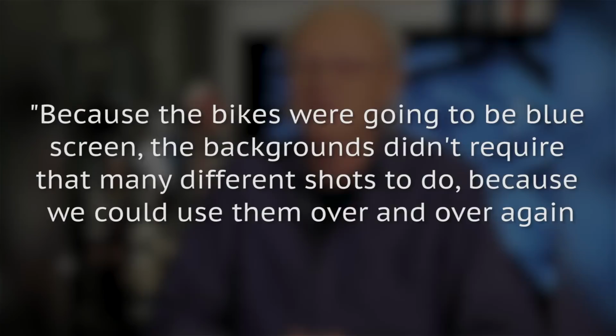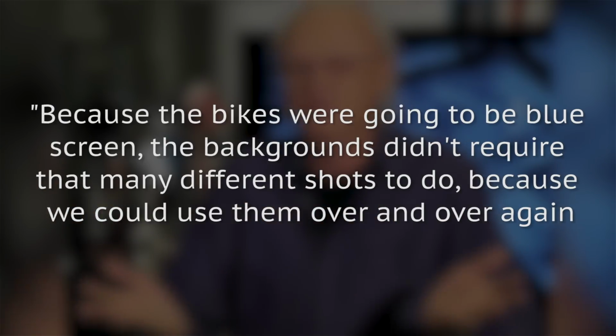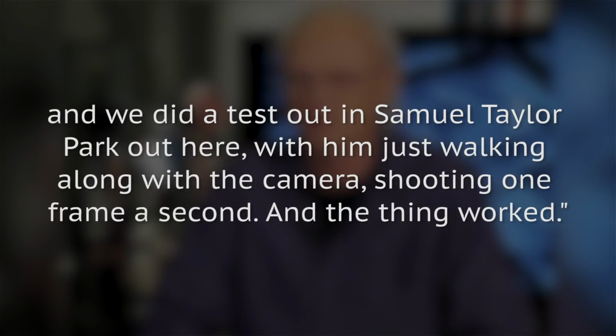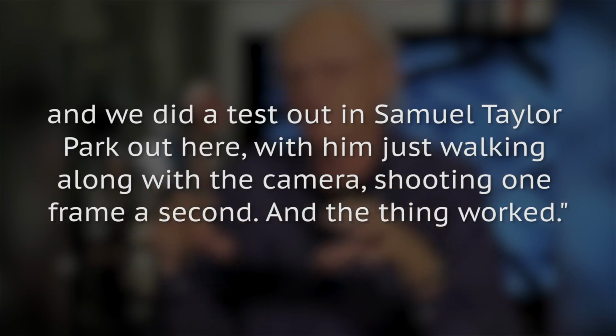Muren explained, "Because the bikes were going to be blue screen, the backgrounds didn't require that many different shots to do, because we could use them over and over again. I got the idea to do it with a Steadicam. I called Garrett Brown up, who invented it, and he flew out from back east and we did a test out in Samuel Taylor Park out here with him just walking along with the camera, shooting 1 frame a second.